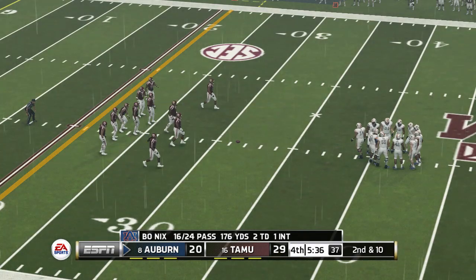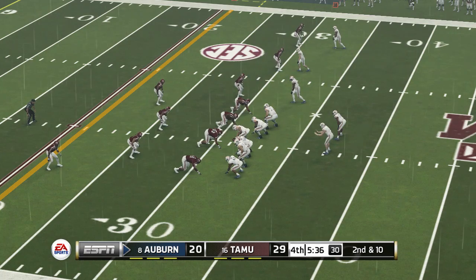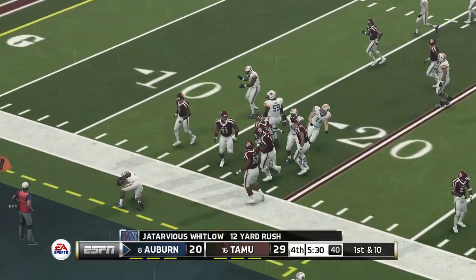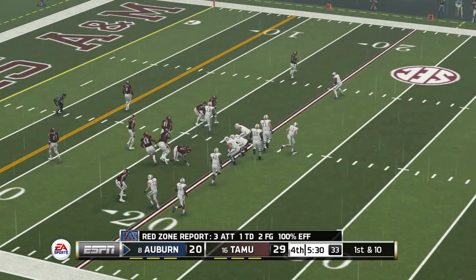This is the 12th play of this drive. That makes it second and 10. Here's a handoff, left side. He gets hit out of bounds at the 19. That's a gain of 12 on the play. First down.